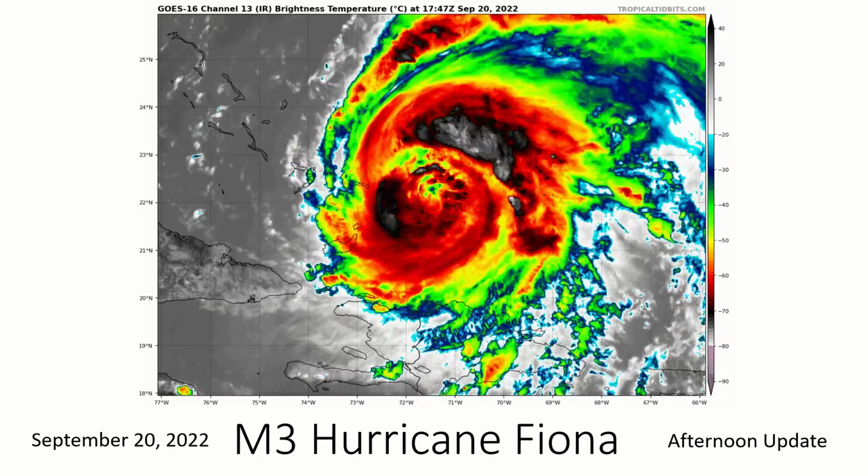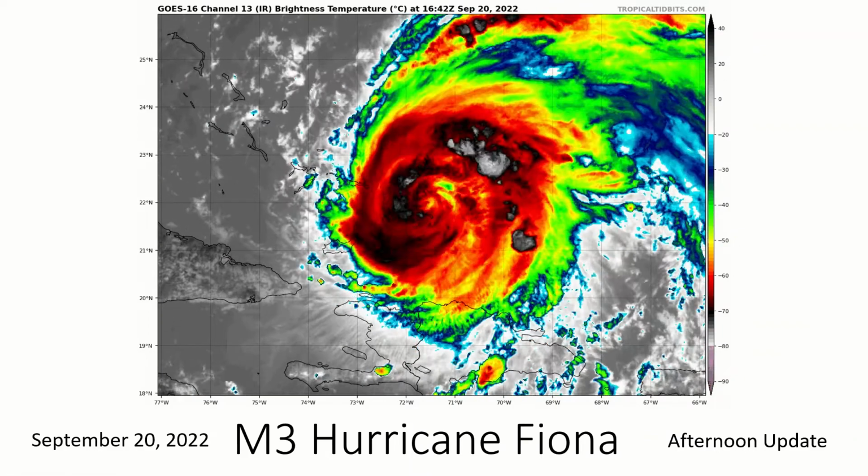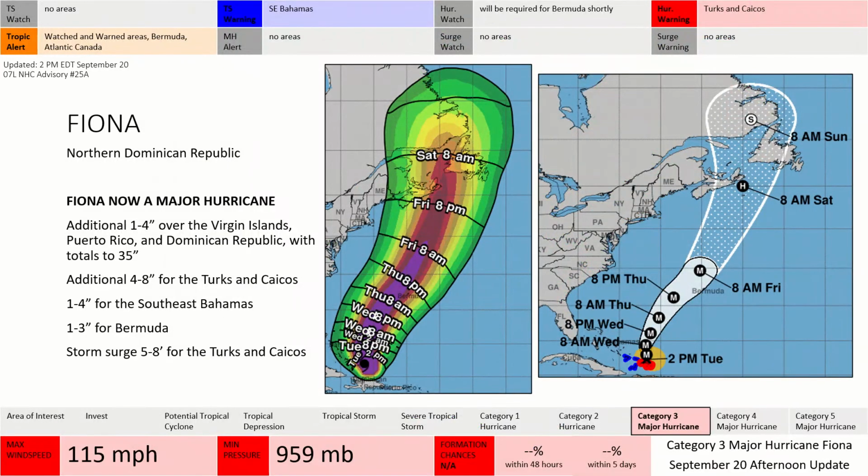Let's begin first with Fiona. Fiona looking like a classic major hurricane today, getting an eye feature well defined. Perhaps maybe in a few days we might be able to see the ocean from the center of the storm. As you see just north of the Turks and Caicos are here where my cursor is today. Winds currently at 115, a low-end Cat 3, expected to become a Category 4 hurricane, according to the Hurricane Center, as it makes its way to the northwest of Bermuda as a strong hurricane with an expanding wind field.